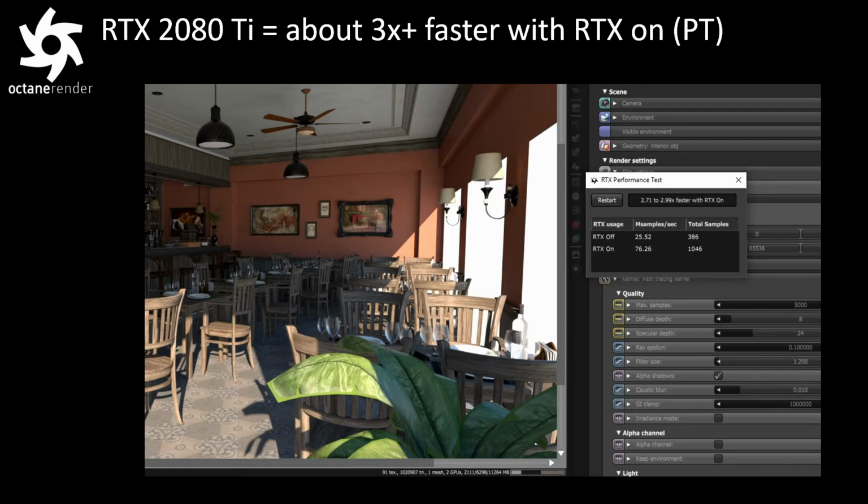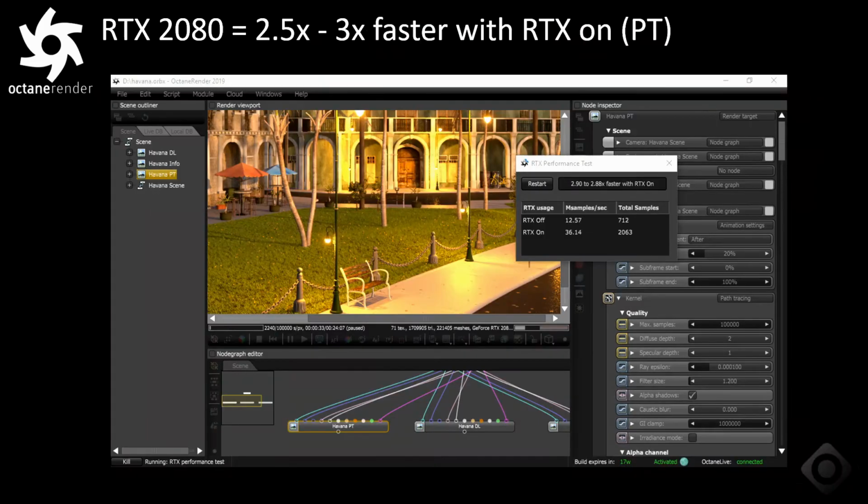That's incredible. It's not every interior scene, but there's enough now that we have about a dozen scenes that are showing really promising speed gains, that this is compelling. It's not a corner case. It's not a synthetic test. These are all real scenes.